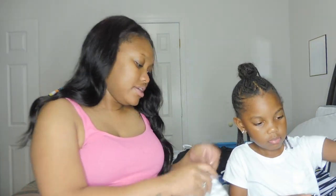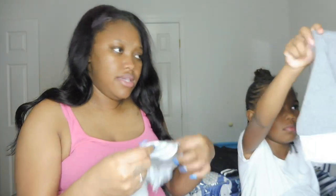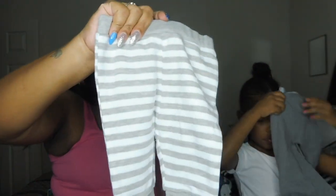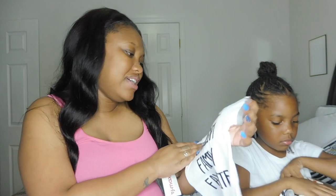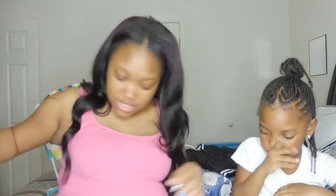Whatever we got, we're going to pull it out. So I have this gray and white striped hat. There's a bandana bib that goes with it. And these pants, I'm not sure what shirt goes with it, but these pants, it's a 6-piece set. I'm sure these socks, so that's 1, 2, 3, 4. Maybe this. I don't know. So then we have all this gray and white stuff right here. Socks, a bandana bib, a hat, and some pants. And we'll figure out the top later on.